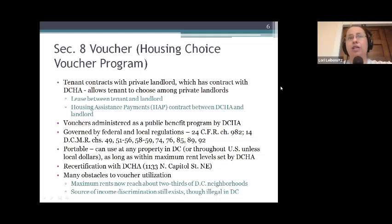Recertification happens at the DCHA office, which is 1133 North Capitol. The reason we put in here the recertification information, your clients know that. You're not giving that advice to people. It's a way to figure out what kind of subsidy they have. The easiest way to figure out what kind of subsidy they have, and therefore what set of regulations you're going to look at for your case, is to first ask, who's your landlord? Who do you write your check to? What's the name on your money order every month? Is it DC Housing Authority or is it some other name? If it's some other name, not DC Housing Authority, then it's either project-based Section 8 or a housing choice voucher.